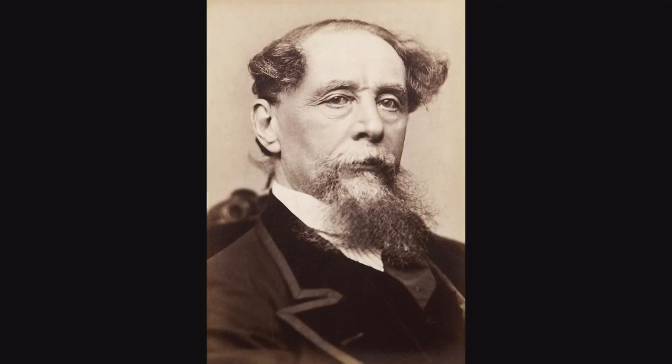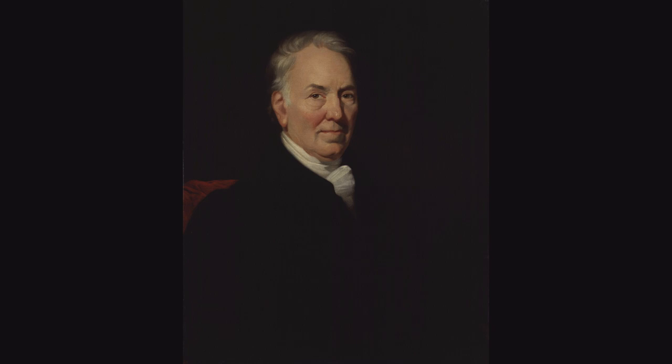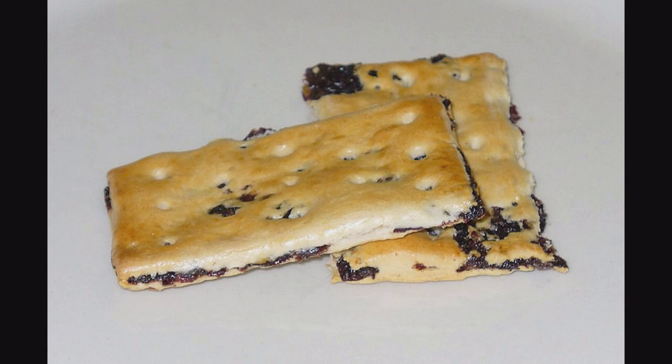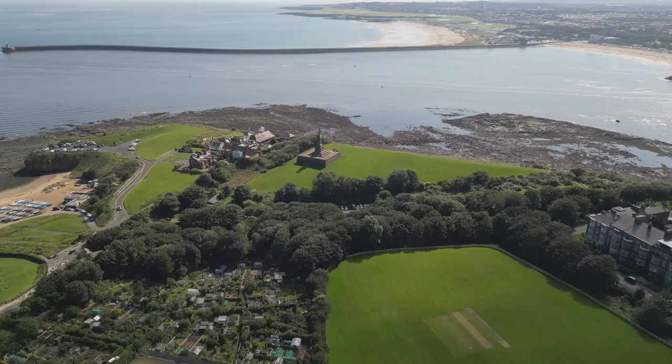Other famous visitors to Tynemouth have been Lewis Carroll, Charles Dickens, Thomas Buick, and Giuseppe Garibaldi, the man the biscuit was named after. Garibaldi stayed in Tynemouth when he came to Britain to discuss the unification of Italy in 1854.